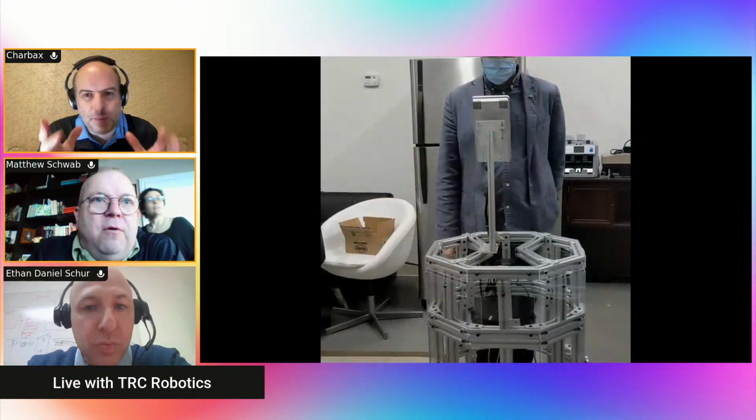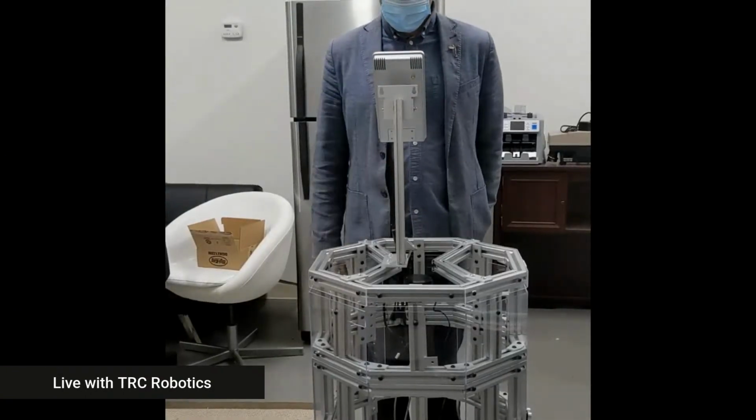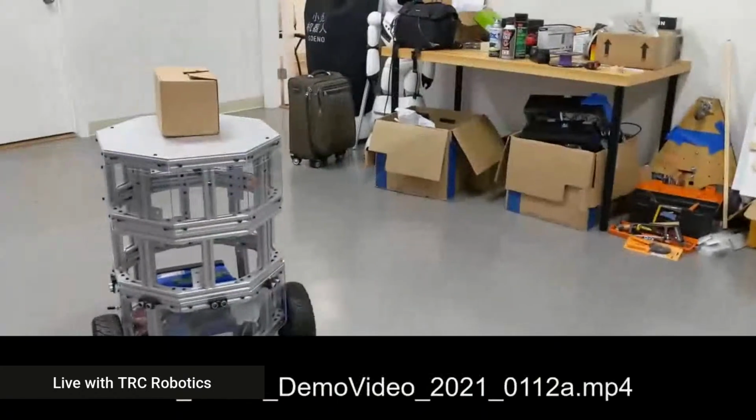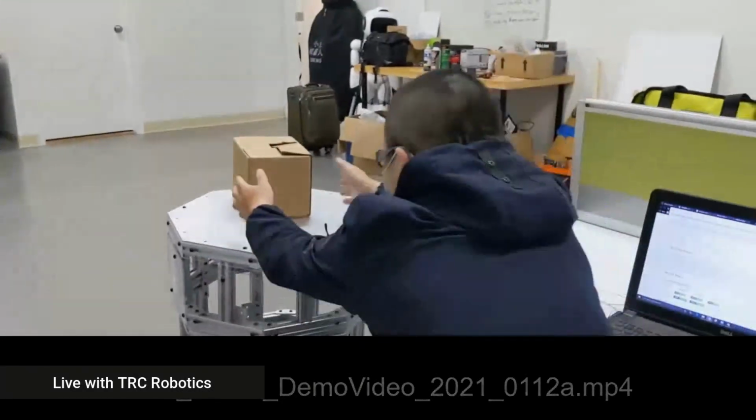But this is a prototype, right? How soon is this? What is the vision here? Is it coming quick to the market? Yeah. So this is our MVP one. The difference between this one and the final version is there's a couple changes on the base. And then also, obviously the final version is not transparent.